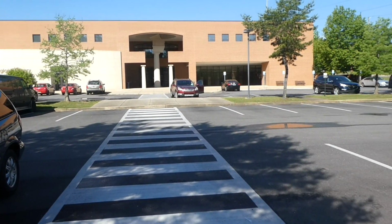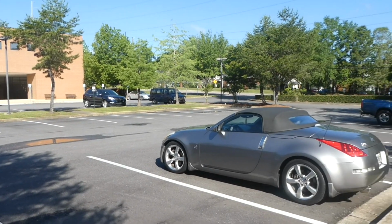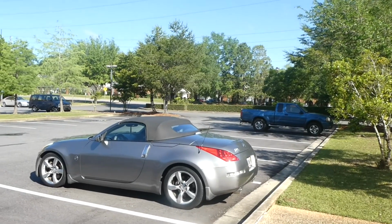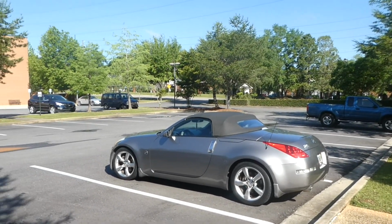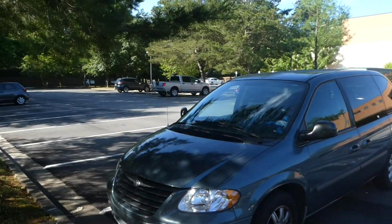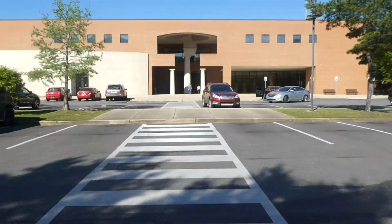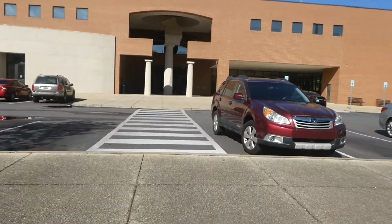Today I'm going to give you a quick tour of West Regional Library, which is the largest location in the Mobile Public Library system. I'm looking at Grelot Road from where I'm standing in front of West Regional Library. We have a pretty decent sized parking lot, though it does occasionally fill up when we have a popular event or program going on. I'm going to speed this up while I get a little closer to the building.